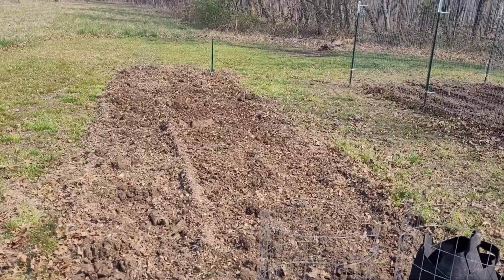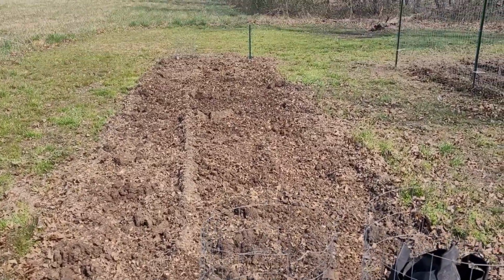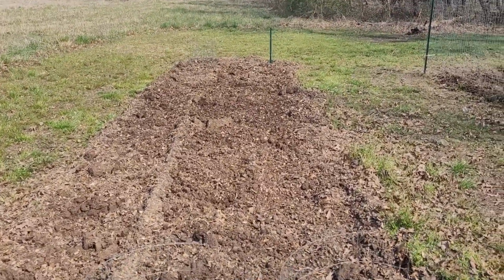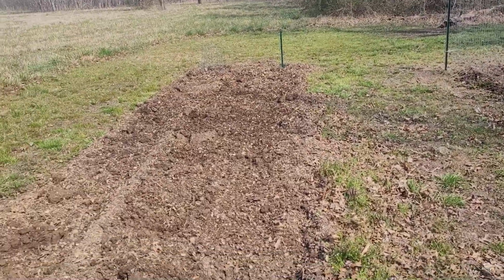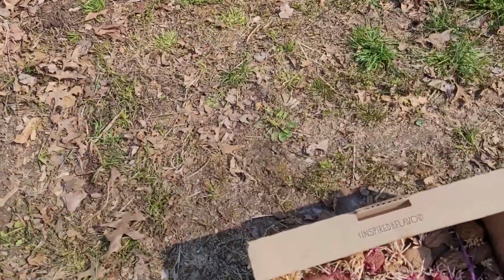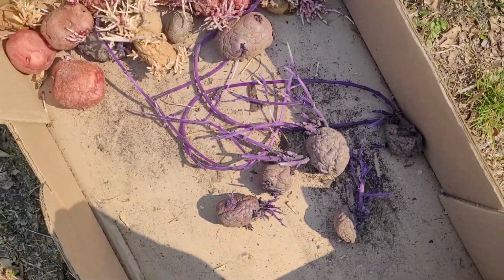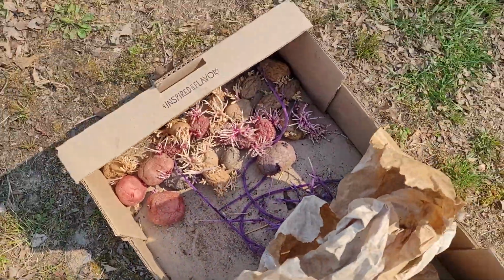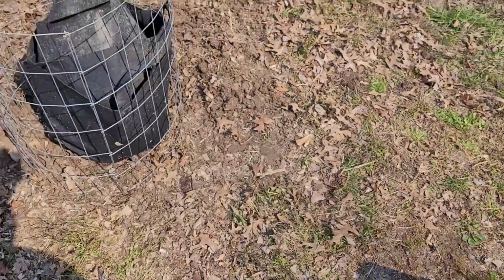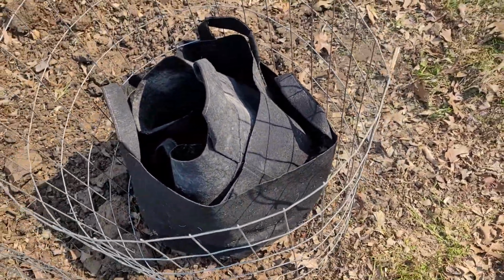I now have all the potatoes in the ground. I'm not going to show you me putting the straw on, but you can imagine. You saw the 3 bales. I'll probably use at least maybe 2. I might use all 3. This is what I have left. These potatoes, I'm not sure if I'm going to just pitch them, or I do have some grow bags, so I might possibly throw some in grow bags and see how they do.